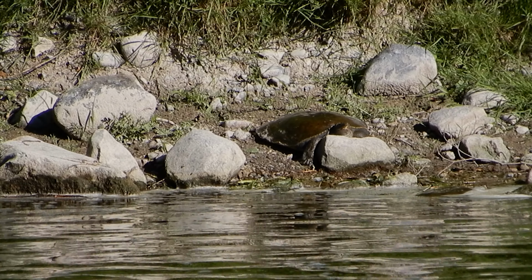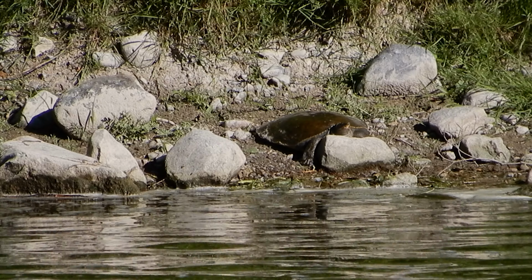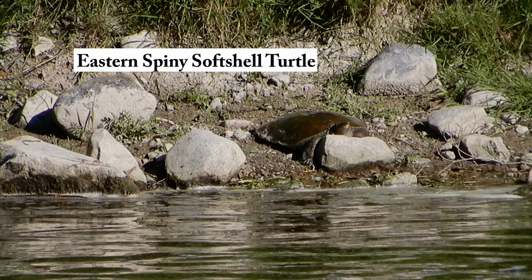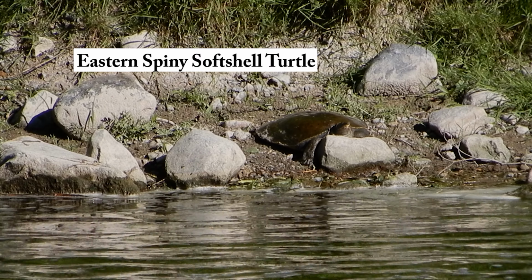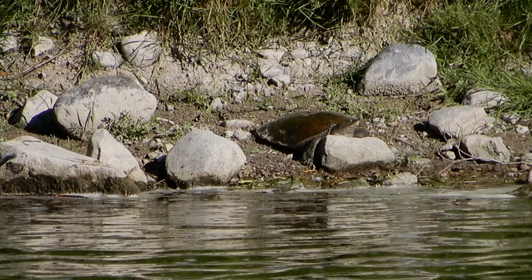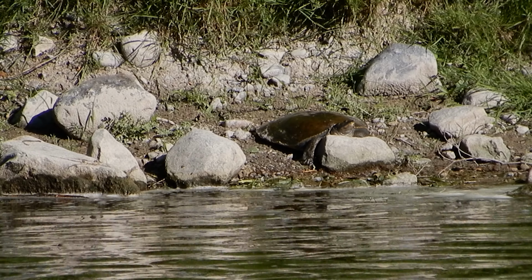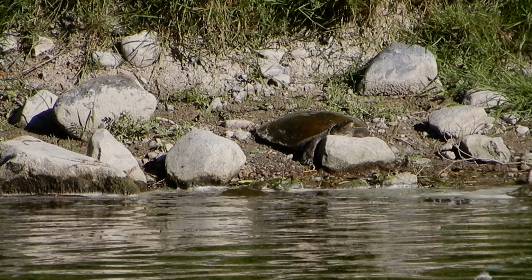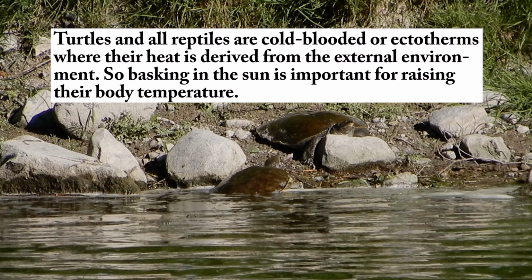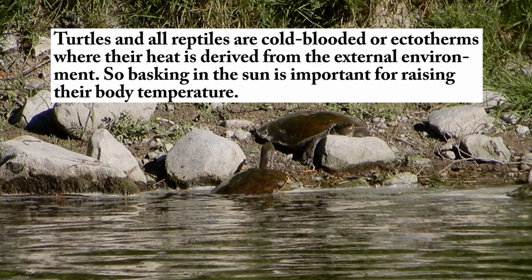Those large turtles, those last three that I showed, are the eastern spiny softshell turtles. And that seems to be their favorite basking spot since I found them here before. They're raising their body temperature because their heat typically comes from the external environment, so they're taking in the sun's warm rays in order to warm up their bodies.